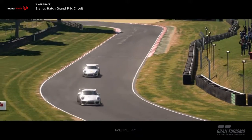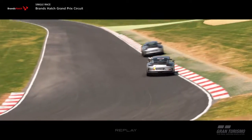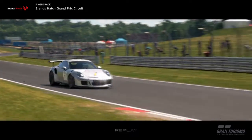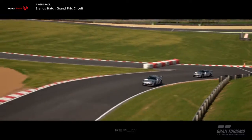So at this point I decided I'm going to try and stay with him. And, well, he was just a faster driver, so we're going to see. I'm going to fall behind a little bit here and there, little by little.